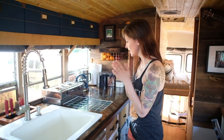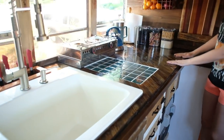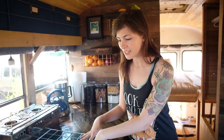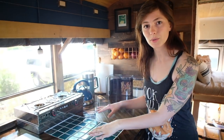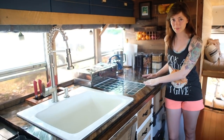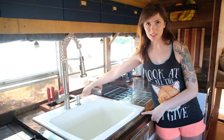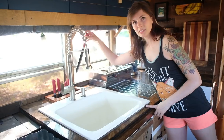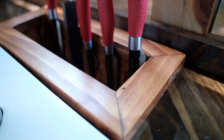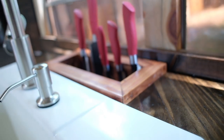Our friend Kenny made this lovely countertop you see here. And he did this cool herringbone pattern. We have this recess here and we filled it with tile so we have a place to put like a hot skillet or something without damaging the wood. Kenny also made us this cool box back here behind the sink with magnets for our knives. And it's a pretty deep box so we could put some other things in there too if we wanted to.